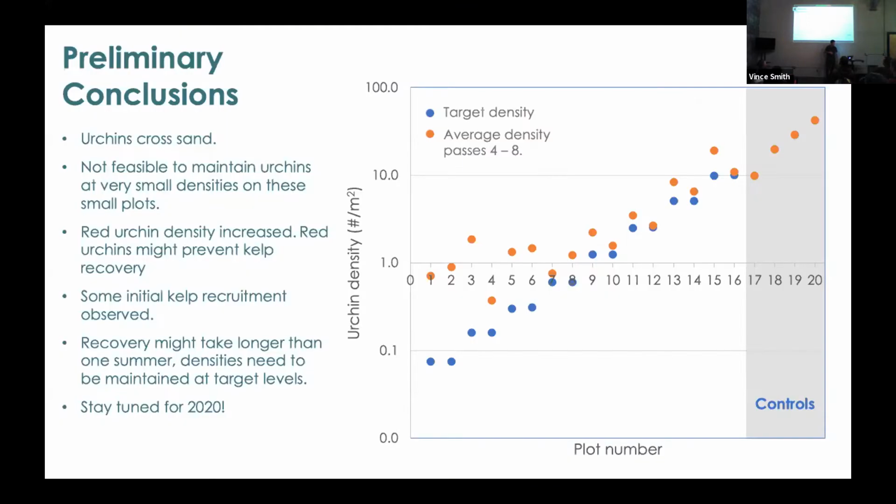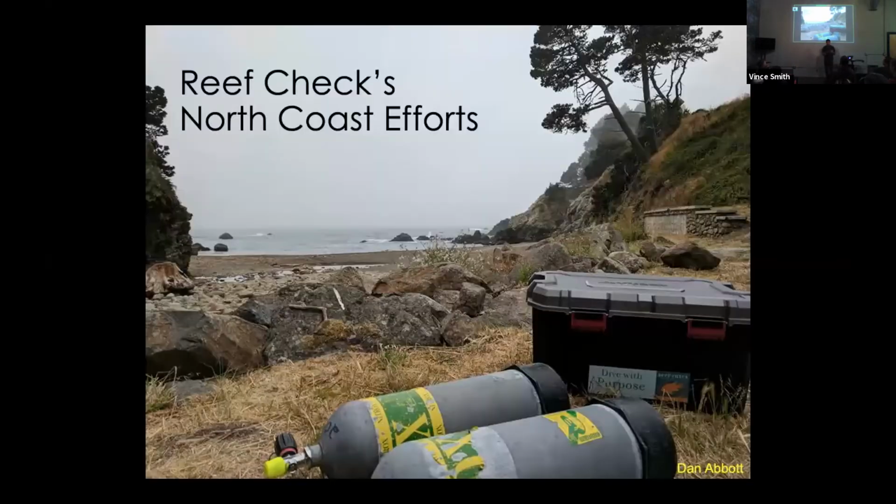Let me see, a couple other things that we learned. We did see a little bit of kelp come back. We're more hopeful for next year. Kelp tends to grow, or recruit, in the spring the most, so we're excited for that. We got a late start due to the big storms. And we also saw a lot of red urchins. So we're still digesting the results of that experiment.